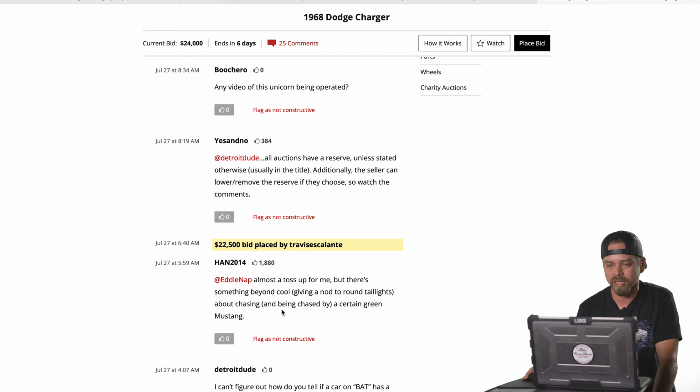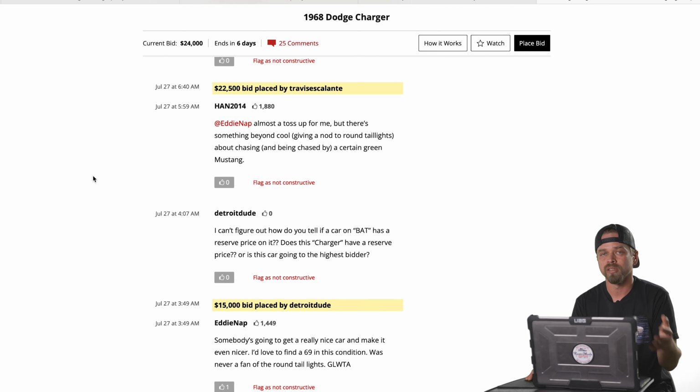Somebody's asking about the reserve, and Bring a Trailer will tell you if an auction is no reserve. If it doesn't say anything, it's got a reserve on it. So most likely, this one has a reserve. It's up to the seller. He can raise or lower it, I guess, but it's hard to know unless the seller gets in the comments and tells you this is my reserve.